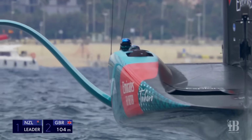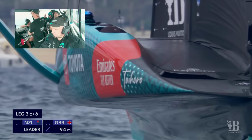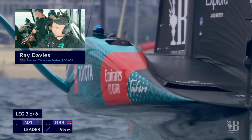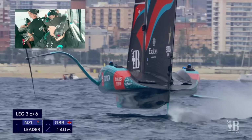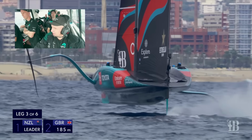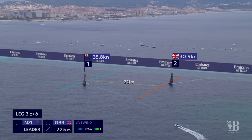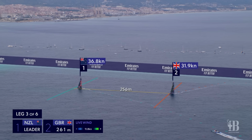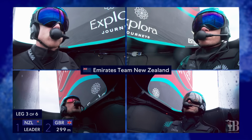On board the chase boat for Emirates Team New Zealand, coach Ray Davies. Ray, great start, and there's a lot of chat on board today. A lot of chatter, right? Tricky day, a lot of shifts, up and down a lot, and very dynamic being an offshore breeze. They're sailing really well. It's always going to be super challenging, and the team picked a real nice right shift. They got that initial advantage up the first beat, which was great, and they're sailing really well at the moment, but a long way to go.